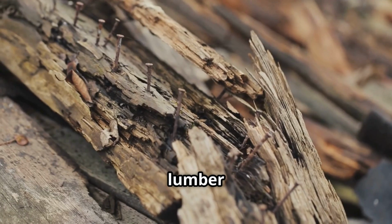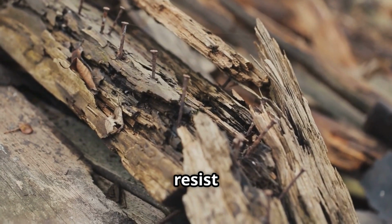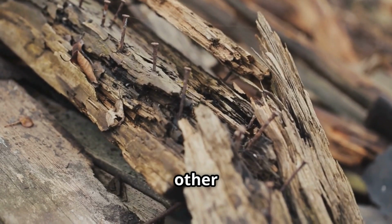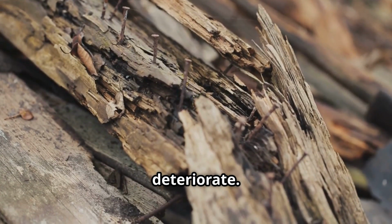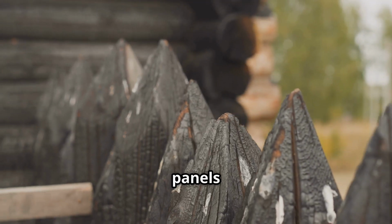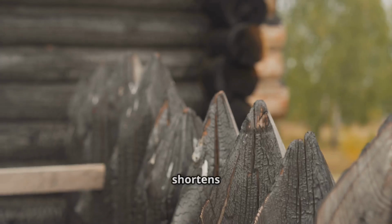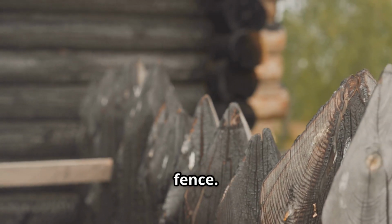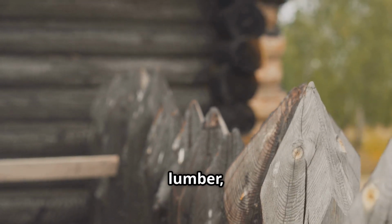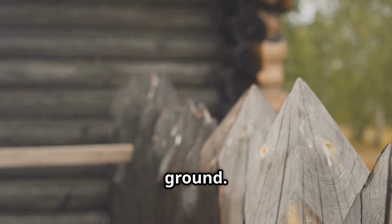Not using treated lumber can lead to rot and decay. Treated lumber is specially designed to resist moisture, insects, and other elements that can cause wood to deteriorate. Using untreated wood for your fence posts and panels can result in premature rotting, which weakens the structure and shortens the lifespan of your fence. Always opt for treated lumber, especially for parts of the fence that will be in direct contact with the ground.